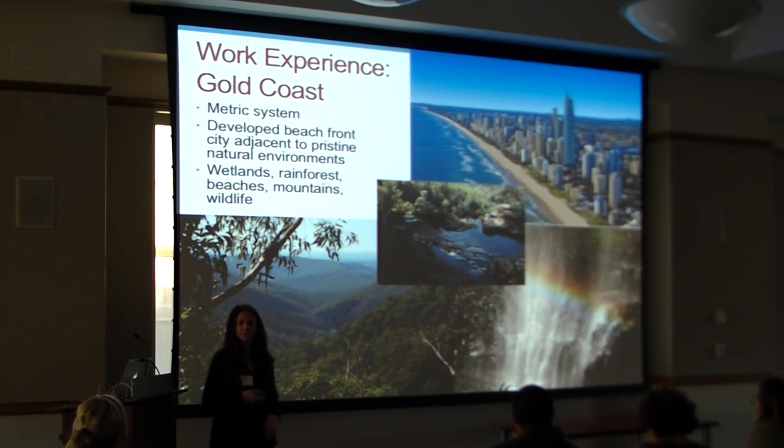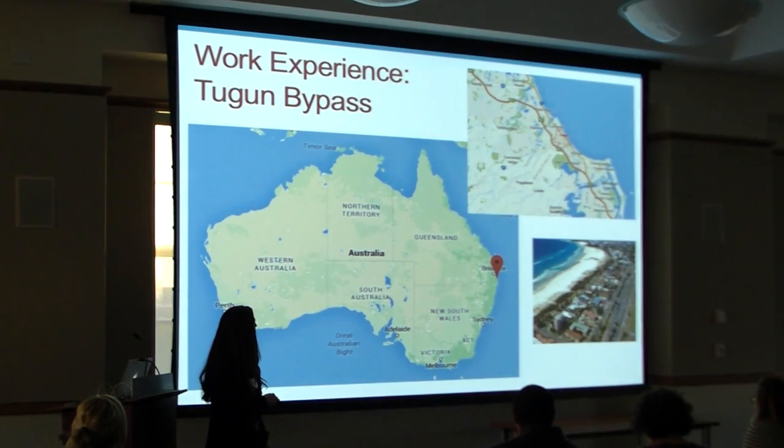So here I started looking into jobs, and they say, oh, we deal with the bugs and the bunnies, but there they deal with the kangaroos and the echidnas. So they have all the different animals there that they deal with. These are all pictures I took as well.